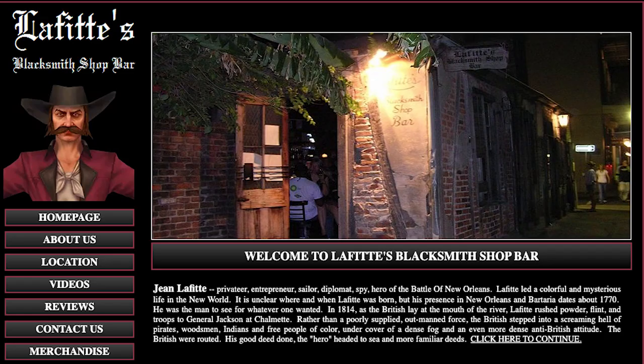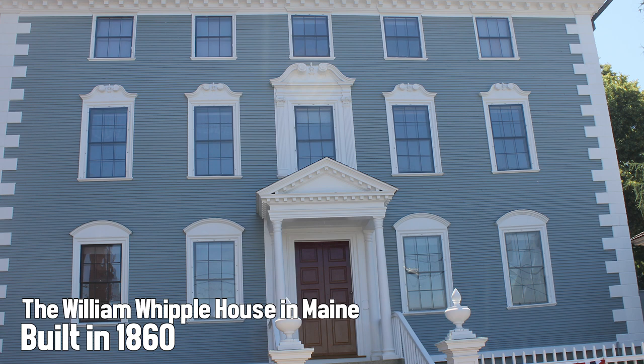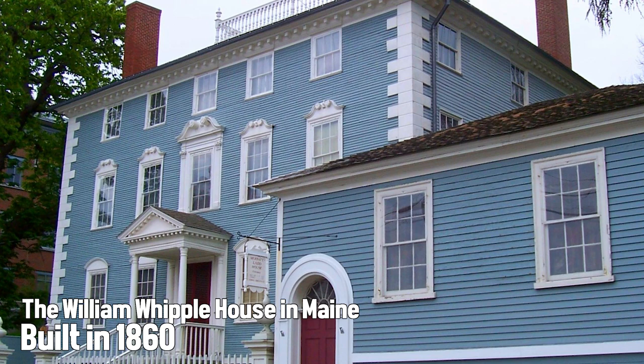Look at the guy who built it. He looks menacing. He was a slave-owning privateer, entrepreneur, spy, diplomat, and war hero. He was busy. What did you do today? The William Whipple House is the longest-standing building in the state of Maine, located in the town of Kittery. This was a garrison home, designed to protect people from attack from Native American raiding parties.